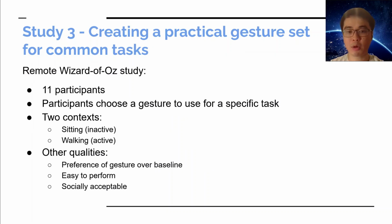So this was a remote Wizard of Oz study, and we recruited participants who were also involved in the brainstorming sessions of the first study. Participants were shown the before and after of these tasks and were asked to then choose and perform the gesture they would prefer to use from the provided subset. And we tested this under two contexts, sitting and walking, to see if context made a difference in their preferences, and we also asked them other qualitative aspects of the gestures they used.